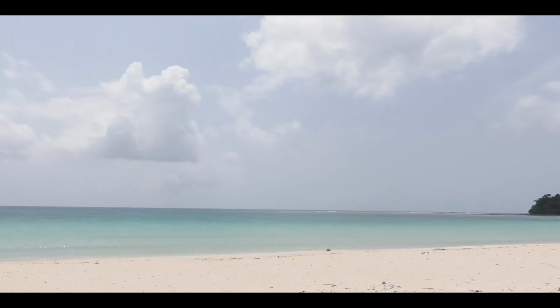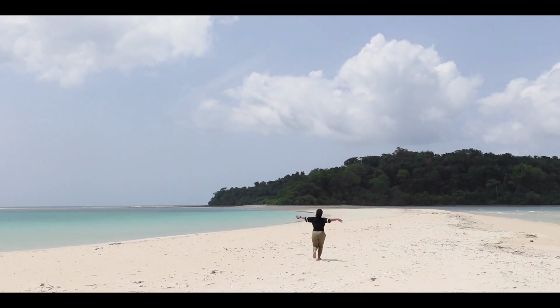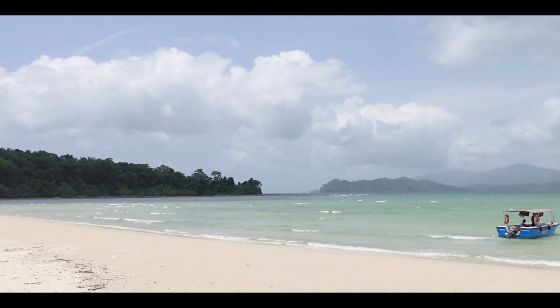I think if you keep going that way, you should be reaching Southeast Asia, but there's absolutely nothing in sight for miles and miles. And right on this point, we can enjoy two beaches because this is a sandbar which connects Ross and Smith Island. So basically there is a wildlife zone on Ross Island.